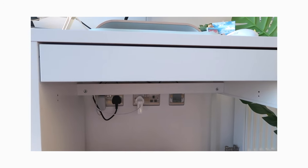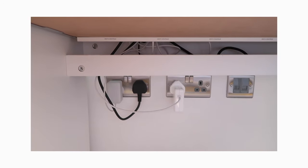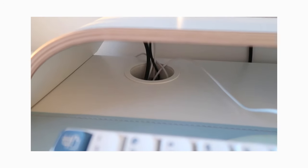It also comes with its own cable management system, which I think is a must if you go out and buy a desk because it makes it so much more organized and cleaner looking without all those cables flying out, which I think personally for me makes a huge difference.